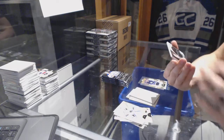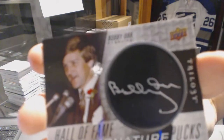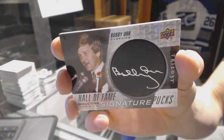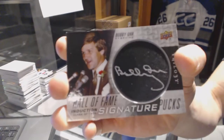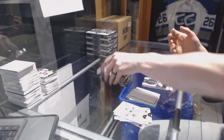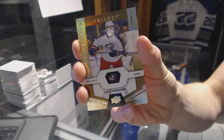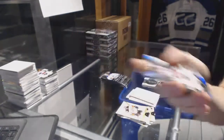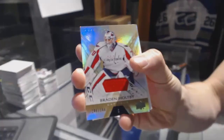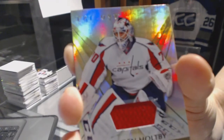Oh boy, we've got a Hall of Fame signature pucks for the Boston Bruins, Bobby Orr. Oh, that's sick. Hall of Fame signature pucks for the Boston Bruins, Bobby Orr. We've got a rookie number to 999 for the Columbus Blue Jackets, Zach Werenski. We've got a base jersey number to 244 for the Washington Capitals, Braden Holtby.